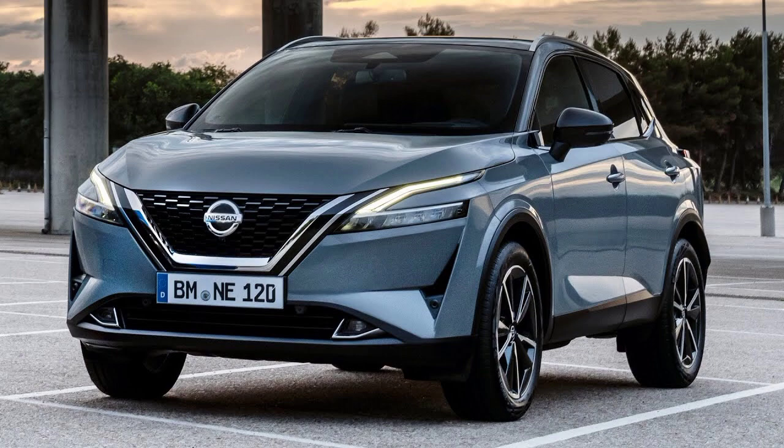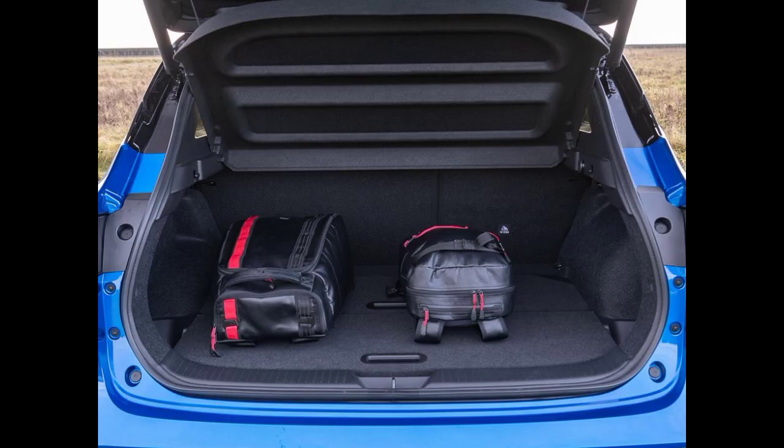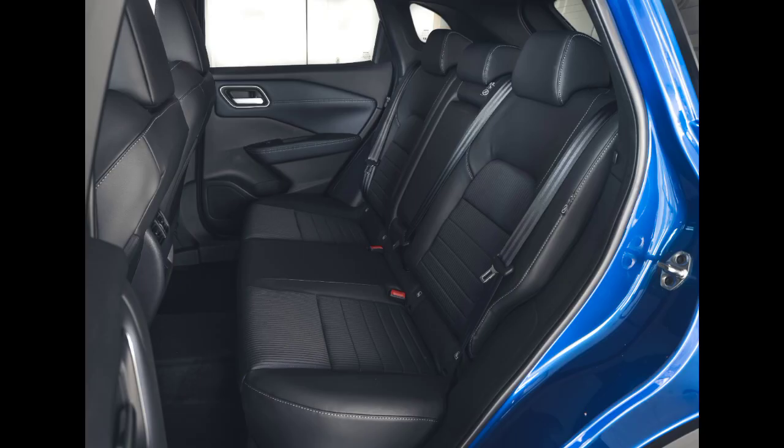Elsewhere, the latest addition to the Qashqai range remains true to the safe, predictable and rational formula of the existing Qashqai variants. It's comfortable, quiet and highly maneuverable, and the new generation infotainment system, which will soon be rolled out to all Qashqai models, brings welcome improvements in clarity and functionality.